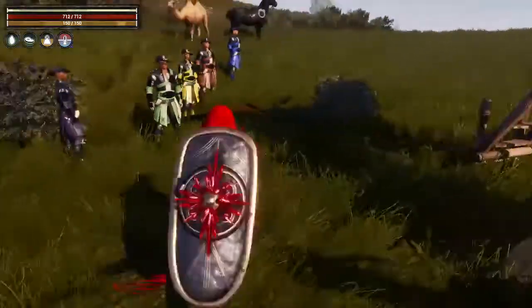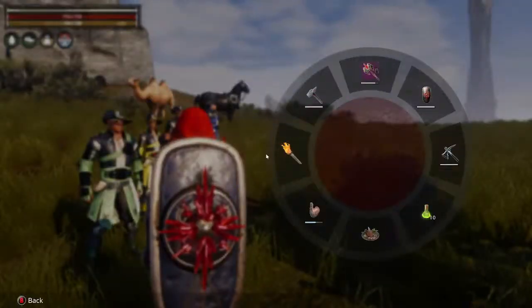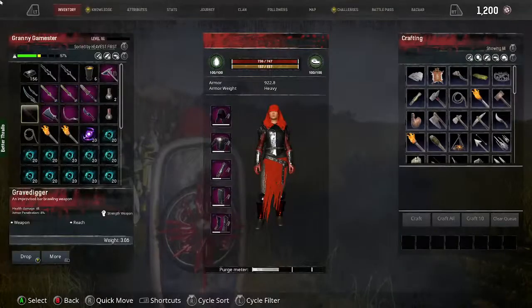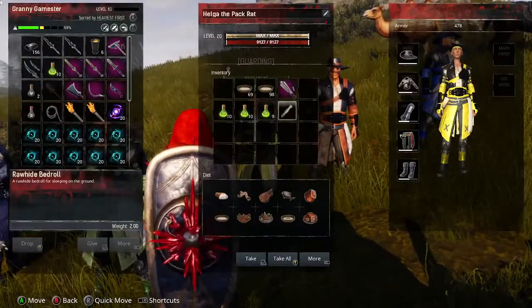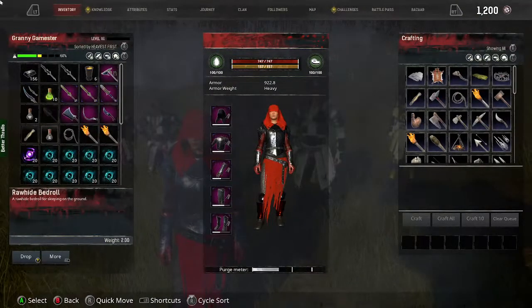All right, so truncheons on everybody. What am I forgetting here? We're going to put fresh food in here. I think I'm going to take a couple more potions. Oh, bedroll. Yes. Wow. Good thing I saw that.